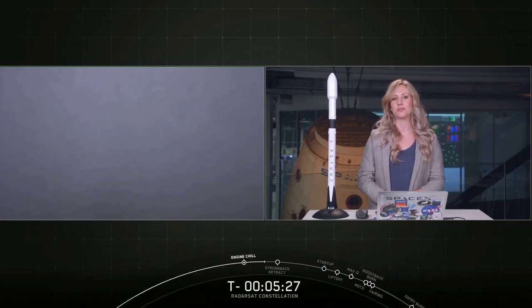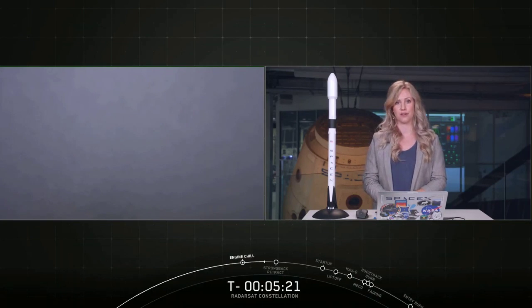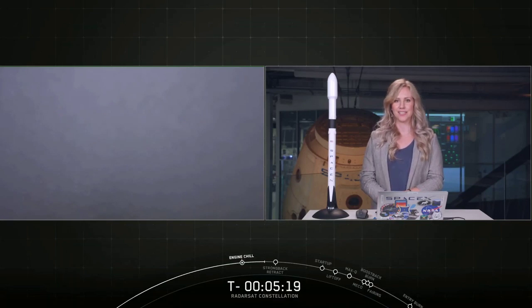Sun Synchronous Orbits travel over the Earth's poles as the planet rotates underneath, with the satellites passing over a particular section of the Earth at the same time each day. Let's get some additional details on how these satellites will serve the Canadian government.